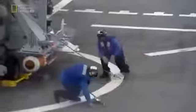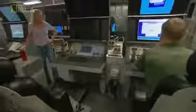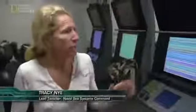The aircraft went out to the suspected minefield, conducted its search, brought the data back to the ship. We downloaded the data from the pod, and they're now conducting data analysis on the ship. Lead tactician Tracy Nye works with the Navy crew to analyze the intel they've gathered. This room is the command and control for mine warfare. The screens are all classified. The data that comes back, it's processed, and we very carefully look for these contacts that we want to prosecute in the follow-on missions.